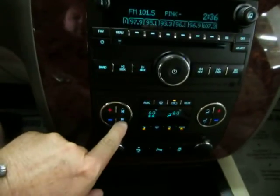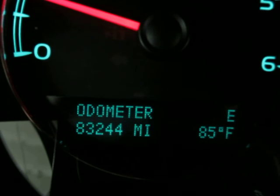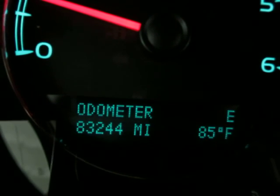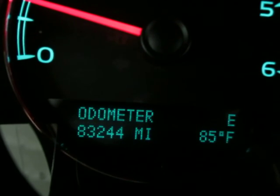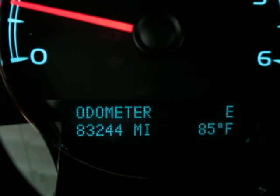Put the fan a little lower so you can hear me talk. Alright, the car has 83,274 miles. To the right of the odometer, you'll see an E, which is your compass. That lets us know that we're pointing or heading in the east direction. Below that is the outside temperature.